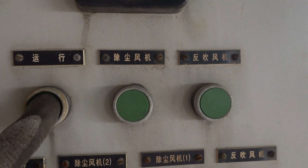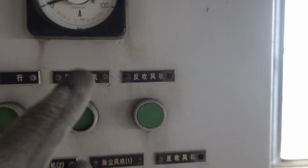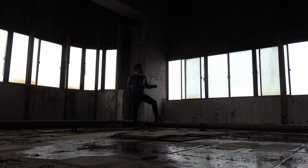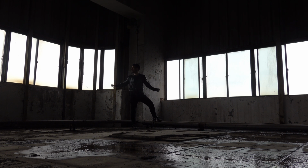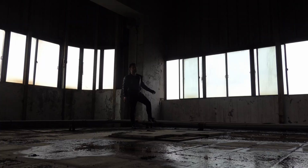Activation, dust fan exhaust, reverse dust fan exhaust. The really incredible thing about this plant is that we're right next to the river. It's a prime location. It's got an incredible view and we're so high up, so it gives us a really great vantage point. Take a look out at these windows, the view is amazing.